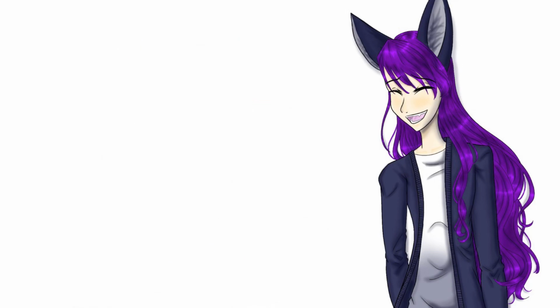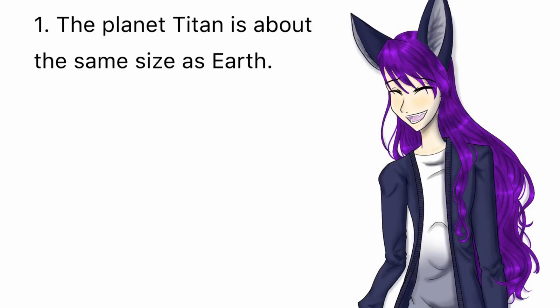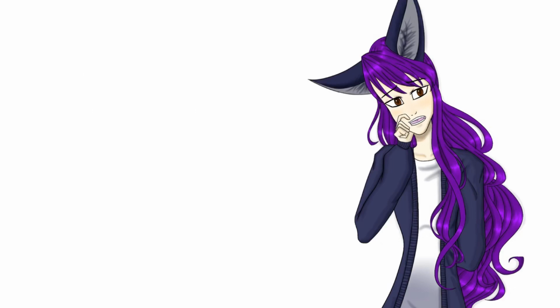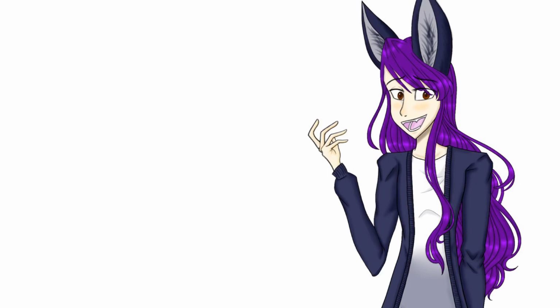In order to solve the equation, we need to first make assumptions about the problem. In the movie, the characters seem to be experiencing the same amount of gravity they do on Earth, thus we can assume the planet Titan is about the same size as Earth. This means the mass of Earth, or Titan, is 5.972 times 10 to the 24th kilograms. We can assume that Titan shares the same radius as Earth as well. Unfortunately, we have very little information about the moon in Infinity War, so to make our math easier, we will assume it is basically the same as our moon.